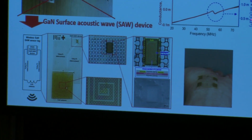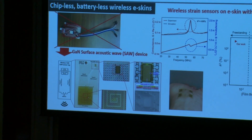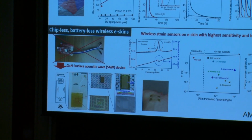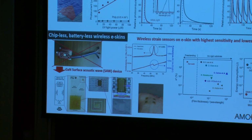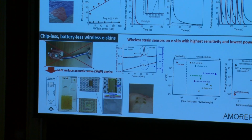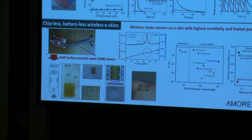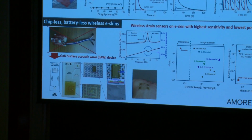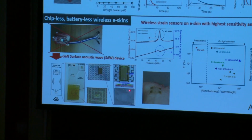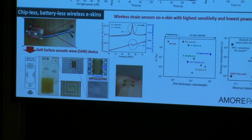The idea is as follows. We try to make a gallium nitride surface acoustic wave device. This surface acoustic wave can be generated from an antenna outside. Then, depending on the physiological activity of the body, this resonant pattern can be shifted. This can also be recorded outside by using an antenna. You don't need anything like this. So by having this gallium nitride acoustic wave system on the body with ultra-thin thickness, we are able to monitor so many things from the body without having any wireless system.